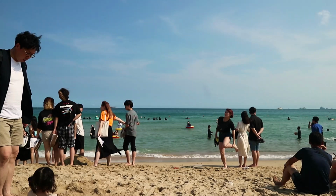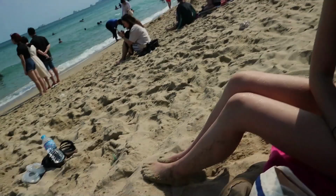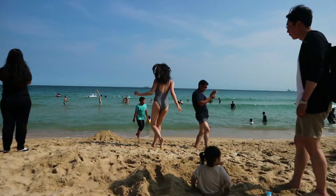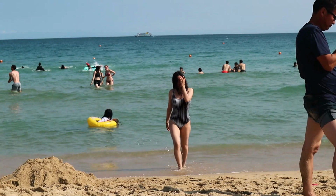Talking about the beach, this is Haeundae Beach, a very popular spot where you can admire the city view and go for a swim. And this is me running towards the blue waves until I realized it was very, very, very cold. So I came back looking less triumphant, but gallumphing still. Yes, gallumphing is a word.